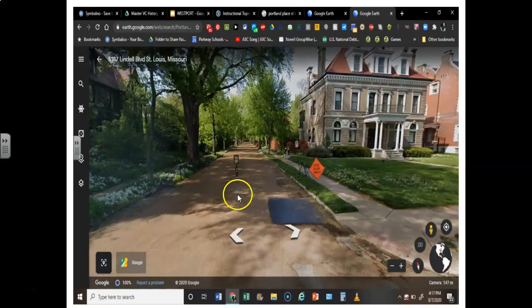This is the Lake Avenue entrance that I was talking about. This is the only way in or out to Westmoreland and Portland Place. Right here you can see a no trespassing sign. So you are warned that this is a private neighborhood and you're supposed to only be there with permission.